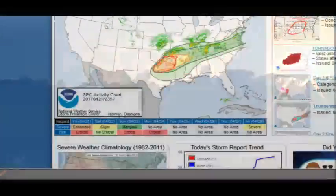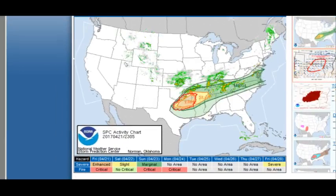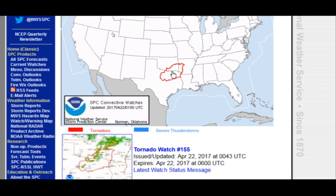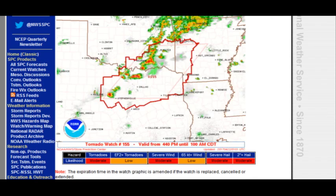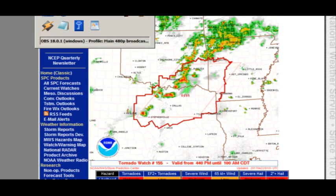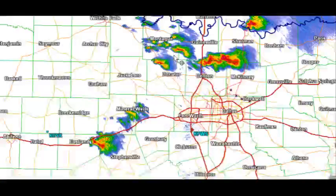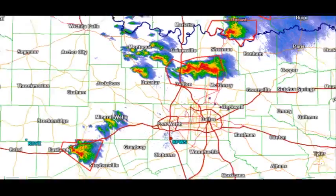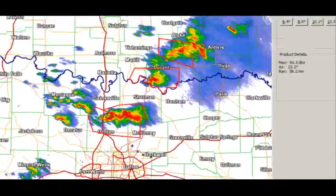Let me switch over to that, and you can check that out. Got a slight risk with an enhanced area right out ahead of that. And there's the one watch box we have covering southern Oklahoma and the Dallas-Fort Worth area. Let's check out that radar, and let me put the warnings up. There we go. Just a few severe thunderstorm warnings up and down the line.